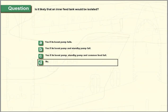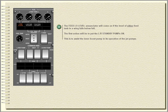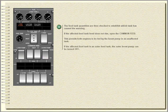Is it likely that an inner feed tank would be isolated? The feed low level annunciator will come on if the level of either feed tank in a wing falls below full. The first action will be to put the left and right standby pumps on. This is to assist the inner boost pump in its operation of the jet pumps. The feed tank quantities are then checked to establish which tank has caused the warning.